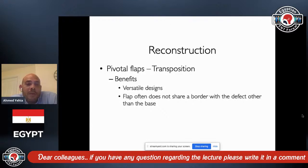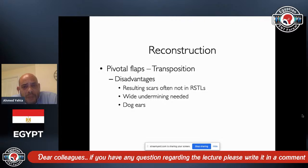So you can see it's a versatile design, so you can do more than one flap. It doesn't share border with the defect, only the base. Normally, the disadvantages: they often cannot be based on the relaxation skin tension line, they need more wide undermining, and they may have a dog ear in the arc of rotation.